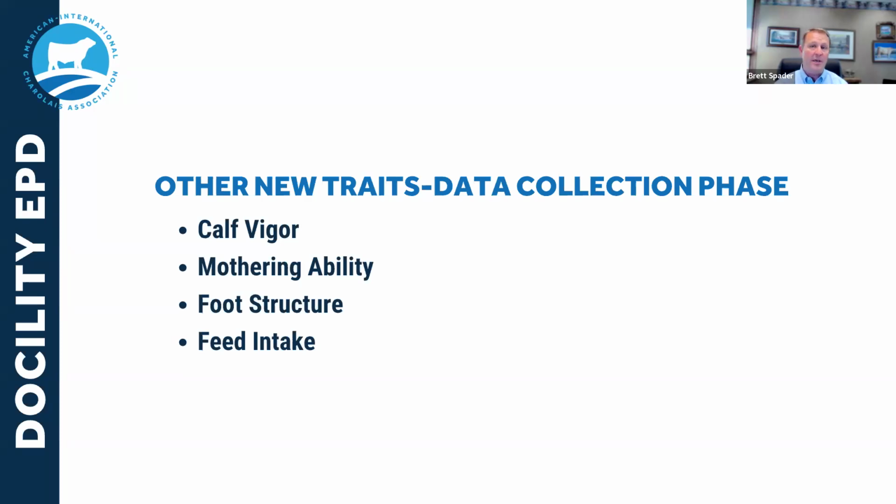If you have any additional ideas around new trait development, we'd ask you to reach out to staff, to the board, or anyone on the breed improvement committee. We'd love to factor that in as we're looking right now at our strategic planning in a 3 to 5 year sense. These are things we have to plan for from a budgeting standpoint. So really a pleasure to work with you on this, Mark, and others that were such an important part of this release.